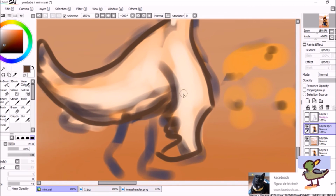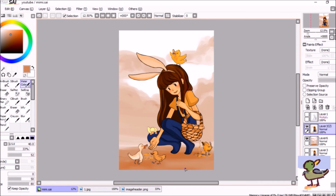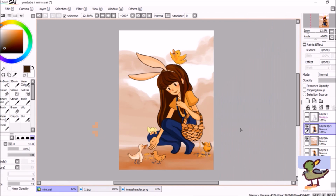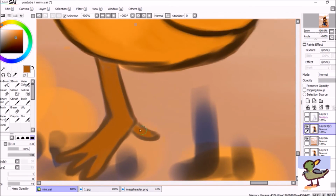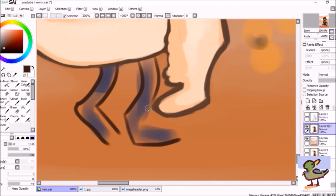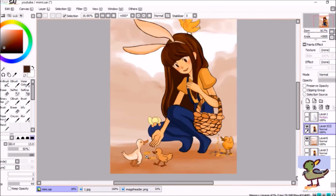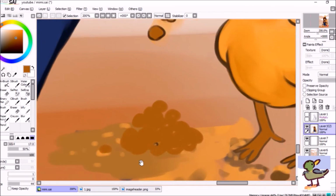I really liked how the goose turned out. I like the pinkish color mixed with the creamy white, and I like the ducks in the picture and the little chickens. I know that they don't look perfect. They look really cartoonish and maybe out of style compared to her, but I really like them.